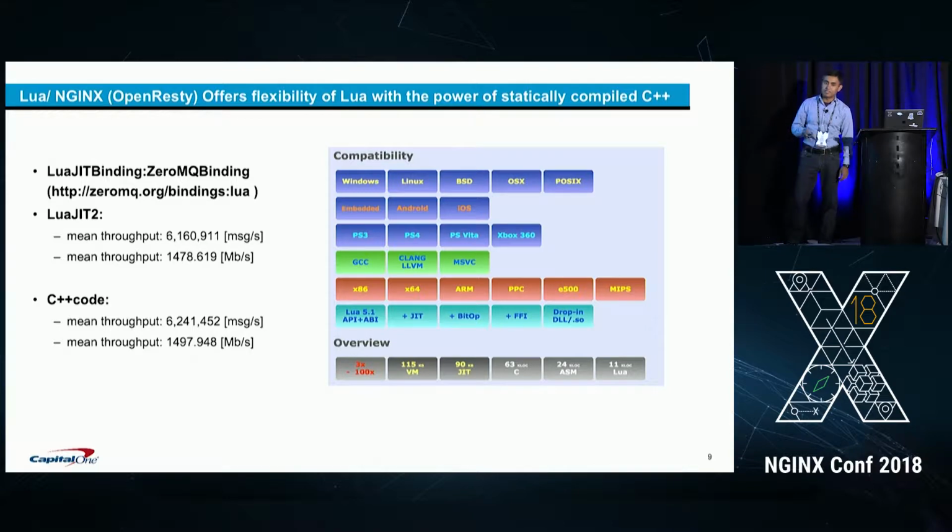I looked at the bindings for Rust and many other languages. This is the best, with the least overhead at the boundary between NGINX and Lua, or C and Lua, compared to C and Java, C and Rust, or C and any other language. Here is an example with a library called ZeroMQ, a messaging library, where there is not much difference between the C++ and Lua binding. So you can see the overhead is very, very minimal there.